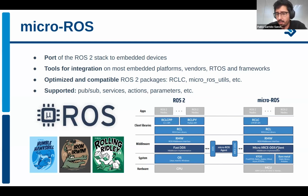As you can see here, by means of changing the middleware, we can run the whole ROS 2 stack on any kind of RTOS, or even on bare metal, in environments with no OS or RTOS, and on any kind of microcontroller architecture, normally ARM Cortex-M, RISC-V or Xtensa processors. Also, we provide a new ROS client library that exposes an API in C99 that targets real-time. This rclc, the ROS client library for the C language, exposes the very same functionality as the normal rclcpp or rclpy, but targeting real-time and C99.